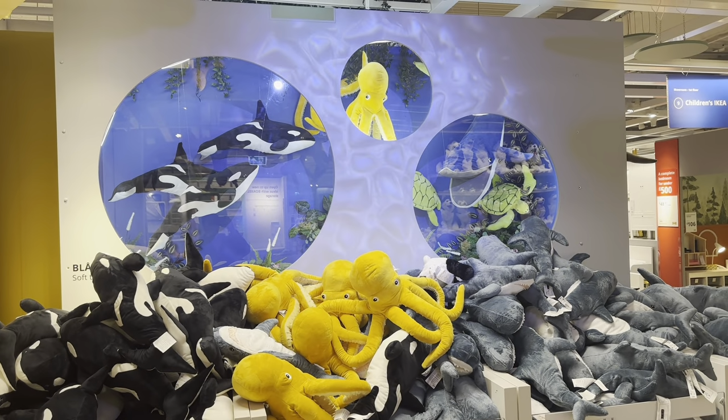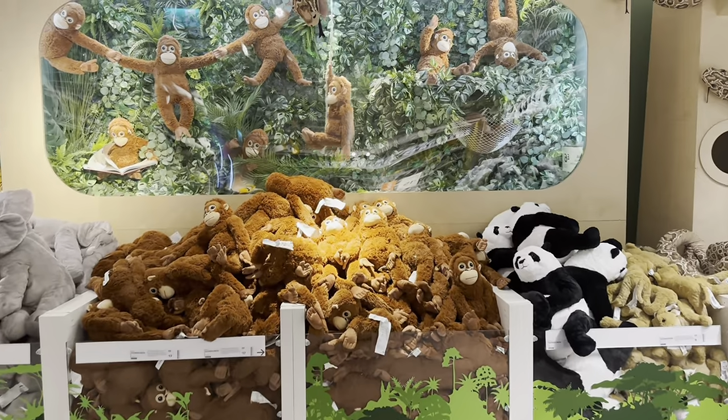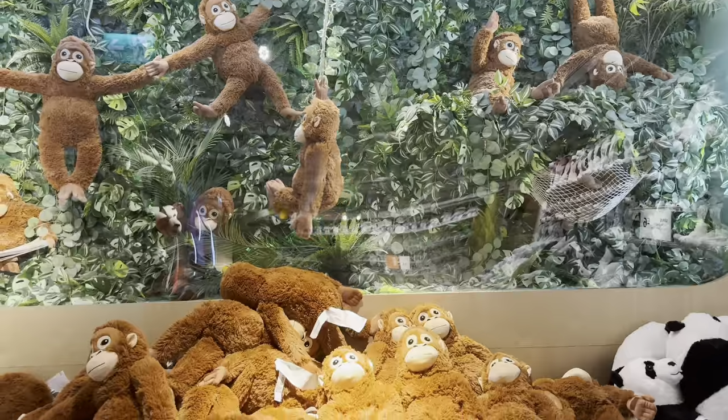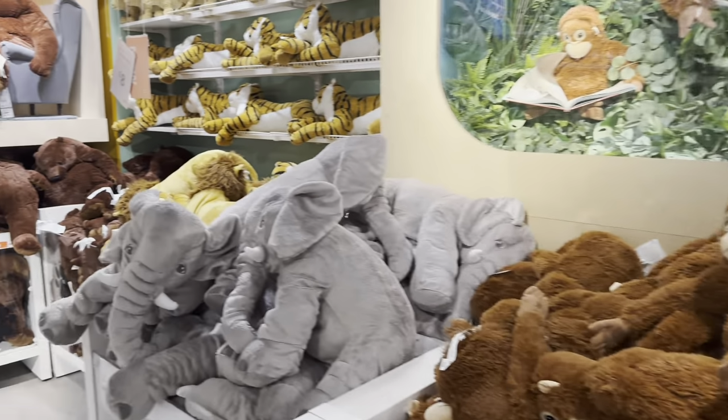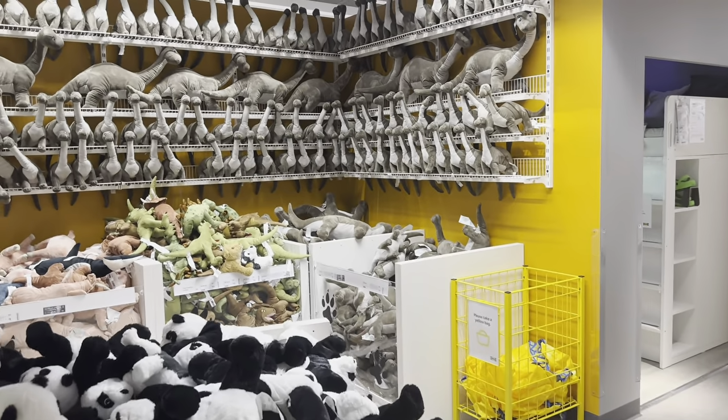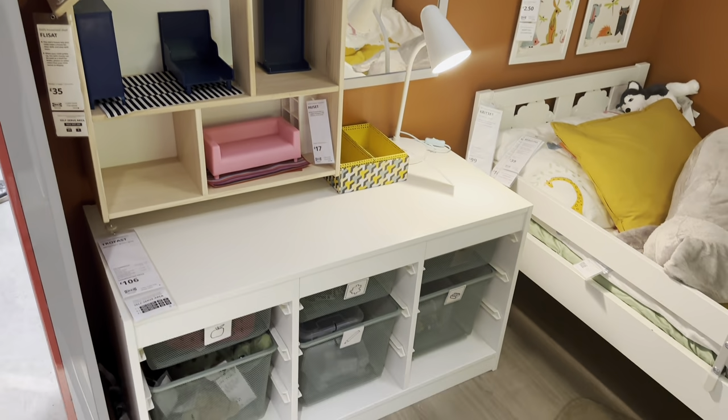Just some wardrobes. This was for £303, which I thought was really good. If you didn't know or you haven't been recently, I think this is fairly new. IKEA now has a whole section of cuddly toys, teddies. So if you're taking your children with you, you best believe you are walking out with one of these, guaranteed. So yeah, they do have quite a wide selection.